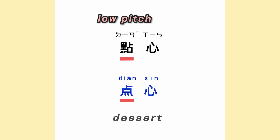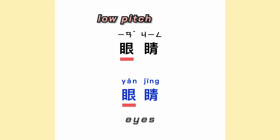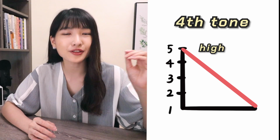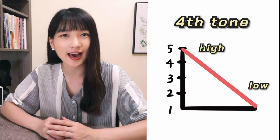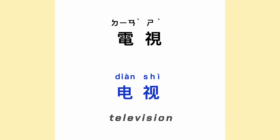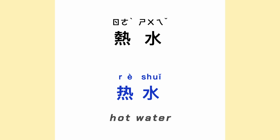Like 点心, 眼睛. But there are some exceptions where the third tone isn't pronounced as a low tone. If you want to know more, remember to check out the video I mentioned. Finally, the pitch for the fourth tone is from a high to a low point, so you can think of it as a high-low tone. For example, 电视, 热水. So now you know the pitch for each tone.